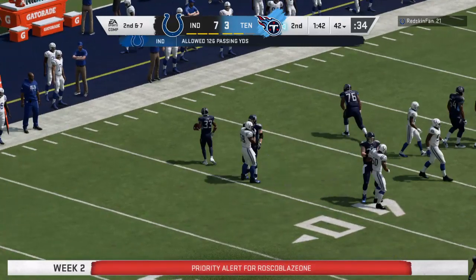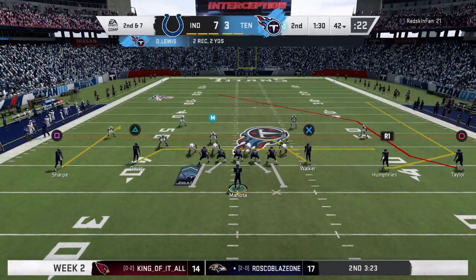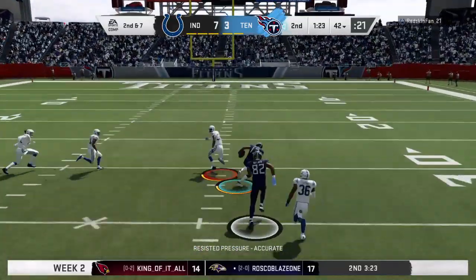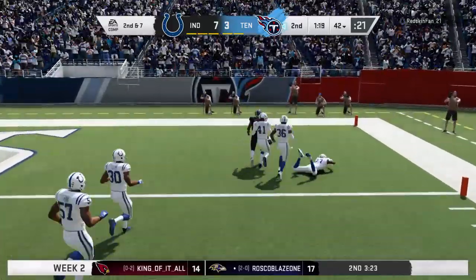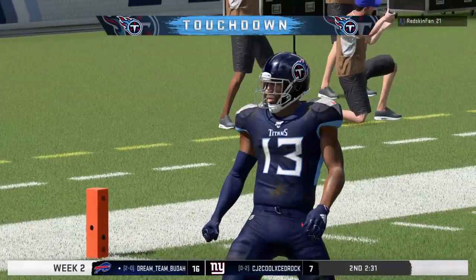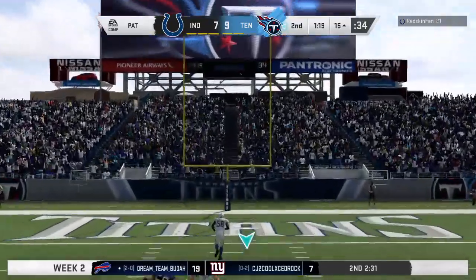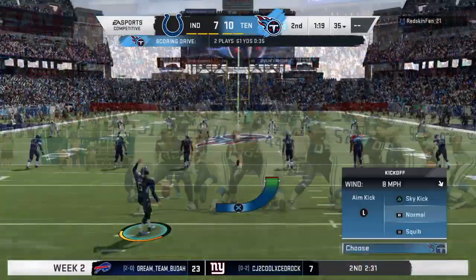So many things have to come together just right for a screen pass to break for big yardage. The blocking, the timing of the pass to the runner, everything has to fit together just right. But on that play, the defense was able to disrupt things and hold it to a short gain. Now here's a throw, and that's Taywan Taylor with it. And he will score. Touchdown, Titans. Taywan Taylor, his first touchdown of the new season. And the Titans have taken the lead. Extra point put through by Succop. And the lead is now 10-7.